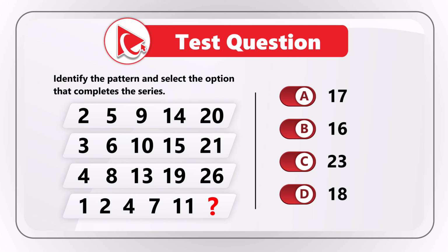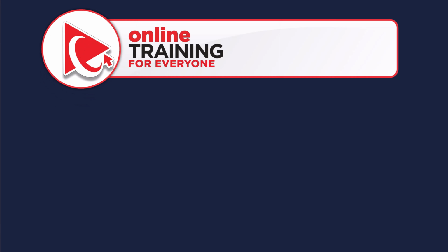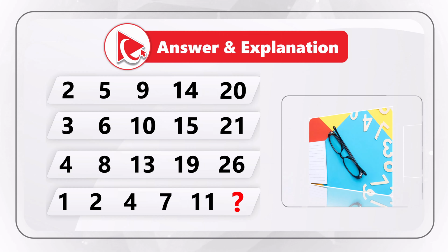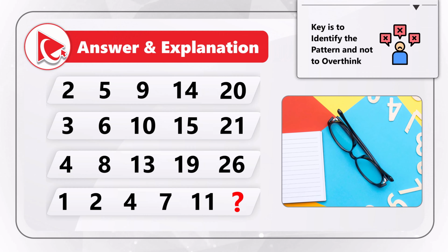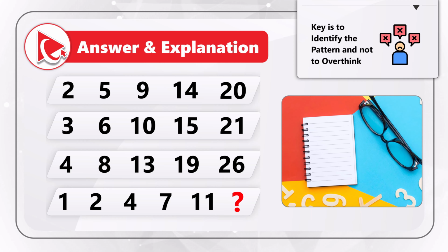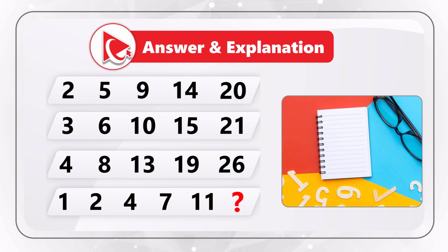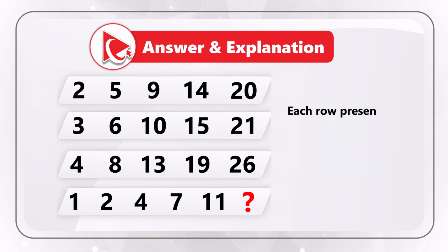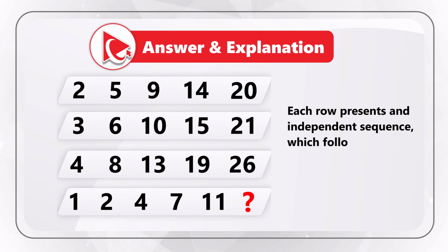Are you ready? Because I already found my solution, so I'm moving forward to share with you my version of the answer. And obviously, if you have a better way to solve it, please make sure to post in comments. The key to solving these types of challenges is obviously to identify the pattern and not to overthink it. If we look at the series of numbers, we have 4 independent rows, and each row represents an independent sequence which follows the same pattern.